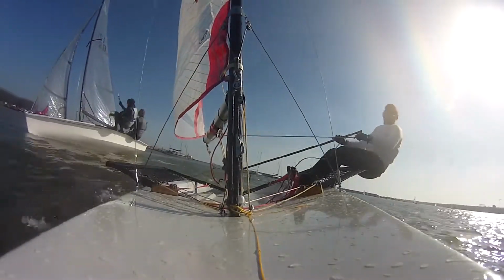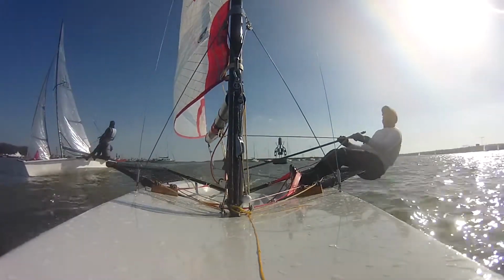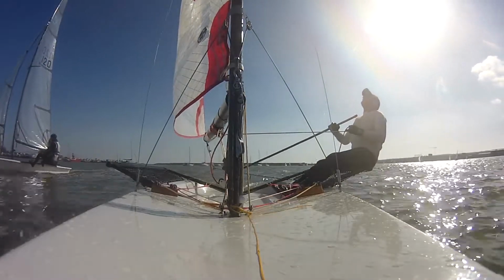and now we've got this kind of beat slash fetch towards the final mark of the lap. It's probably really just a fetch, but the wind's so fluky that you couldn't really depend on it, so you sailed it like a beat but didn't stuff too much when you didn't have to.